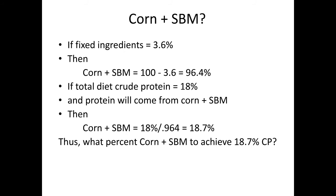Thus, what percent of corn and soybean meal do we need to achieve 18.7% crude protein? So again, this is a step where I see a lot of students stumble. Okay, we want 18% crude protein in the diet. Corn and soybean meal will be used to supply that, but since corn and soybean meal aren't 100% of the diet, they're only 96.4% of the diet, we need to take that into account. So actually we're going to be formulating for a slightly higher crude protein because it's going to be diluted out, because corn and soybean meal will not represent 100% of that feed.